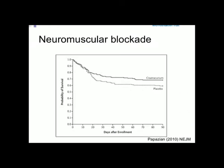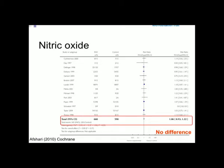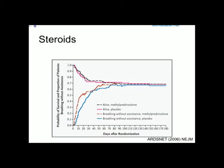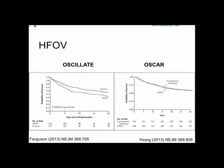We know that neuromuscular blockade is very important and has improved survival. We know that prone positioning is important. We know that nitric and steroids both improve the numbers but don't necessarily improve outcome in an unselected population. And things such as inhaled and intravenous beta agonists cause active harm, as does oscillation. Either no benefit or harm.